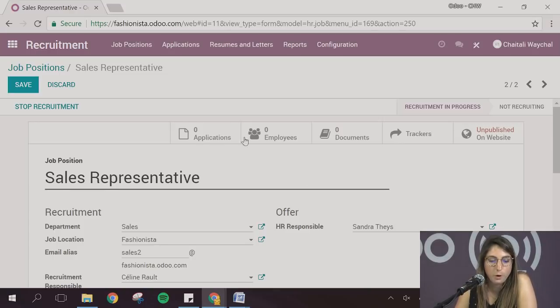For example, the number of applications is basically the number of people who applied for that position. Employees is the number of your current internal employees who are occupying this position. The number of documents will be the number of documents linked to that pipe. So, for example, you could have one application with 2 documents because one person joined the resume, but also the letter of motivation. So it's 2 documents. If I send that person an offer, then it will be 1 application for 3 documents.